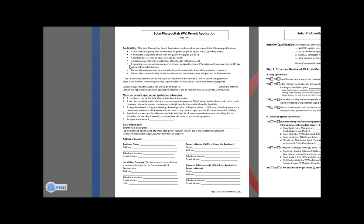A mounting structure with an engineered product designed to mount PV modules with no more than an 18-inch gap beneath those module frames. This is a fair, like I said before, the mounting structure that an installer is going to use these days is 99.9% of the time going to be a pre-engineered system. It's an industry standard. So then the installation is overseen by a trained solar professional and a licensed Pennsylvania contractor. Finally, the installer assumes liability for the installation and the roof structure as it pertains to the installation.